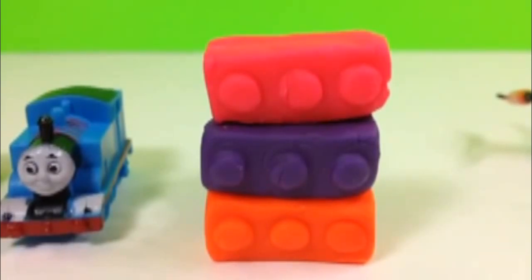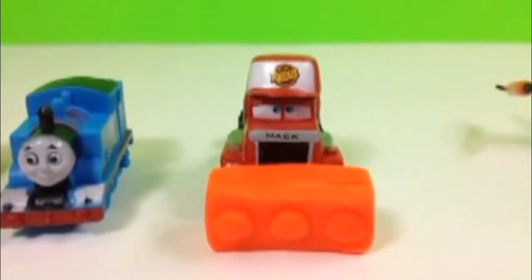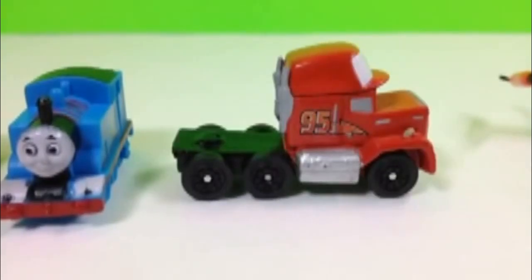And here you can see we have another surprise. You can see the hat or the top of the surprise. It is Mack of Disney Cars. This is a mini character. Look at this, how cute. It has working wheels.